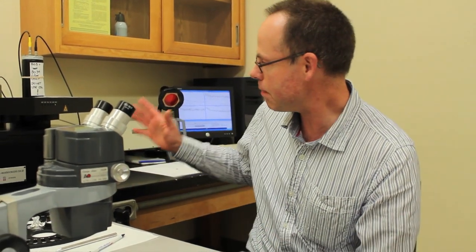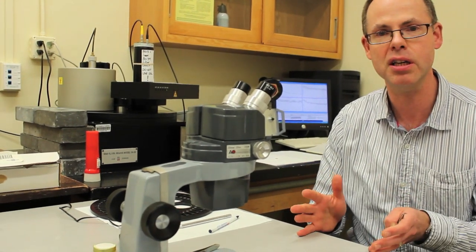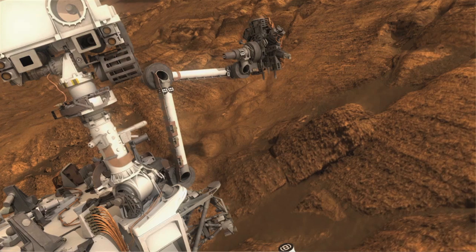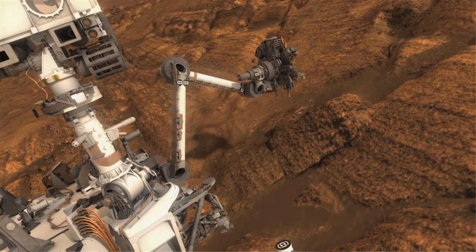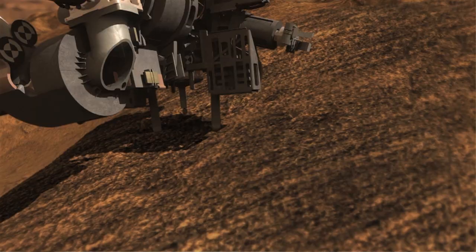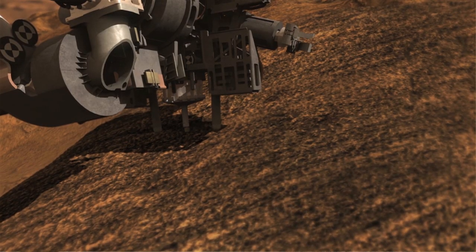So people are currently building systems not very different from this system here, but miniaturized, which will sit on one of the future Mars rovers, and a small sample from under the surface will be collected by a specially designed arm, taken into the machine, and that will be dated. But there's still a lot we don't understand about the technique. So it's not straightforward that we will automatically be putting this on every spacecraft that's going to land on the surface of a planetary body.